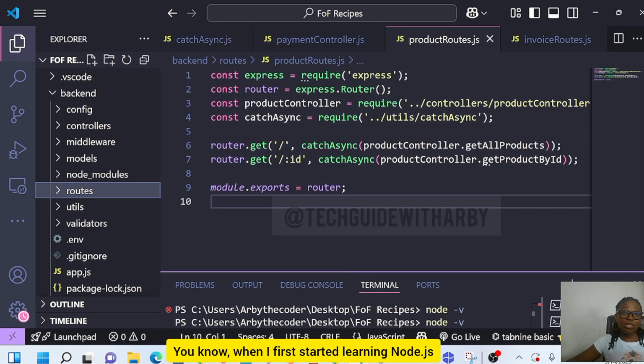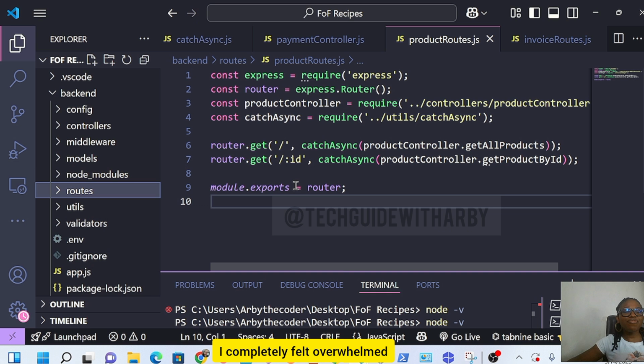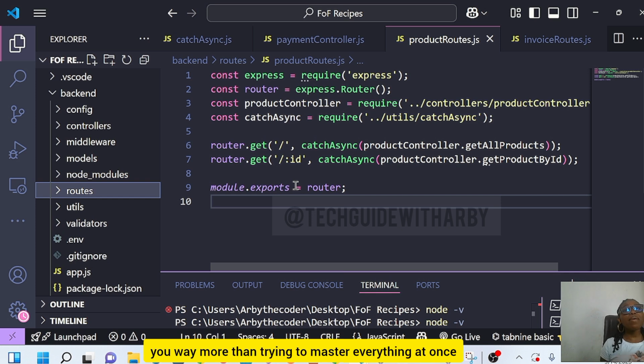When I first started learning Node.js, I felt completely overwhelmed. I thought I needed to understand the entire ecosystem before writing a single line of code. Callbacks, promises, event loops, streams, buffers, the list seemed endless, right? Here is what I wish I knew. Building one small working application teaches you way more than trying to master everything at once, because that's going to delay your progress in trying to learn, right?